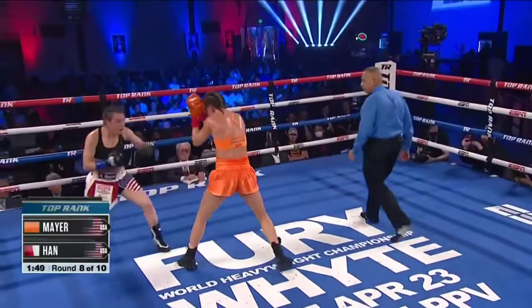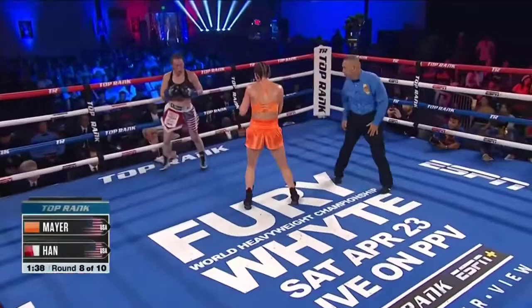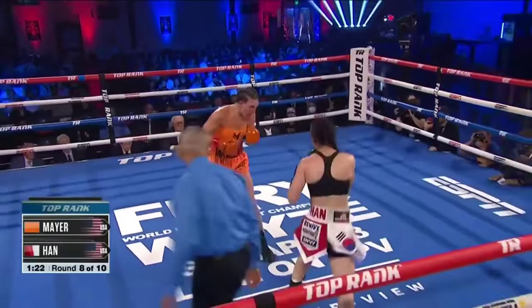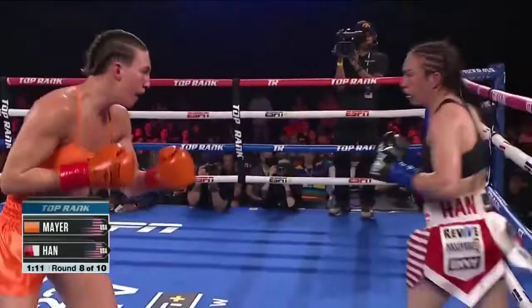Oh, nice little overhand right from Mayer. Good shot from Mayer there. There she comes back with the jab too. Back to the jab to the body. Mayer looking to feint. They got to get off her head. Got to stay off her head. Step up. Face the jab. Face the jab. Keep on that stick, man. Oh, nice little right hand followed with a left hook from Mayer. Stiff jab from Mayer. Nice hook from Han. Han got a counter left hook in there as well. Go again, Han, just like that.